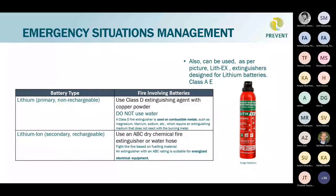If it's lithium ion, you can use an ABC dry chemical fire extinguisher that is recognized for energized electrical equipment. There are also some companies that have developed special extinguishers for lithium fire explicitly. So I have a reference on this picture for you.